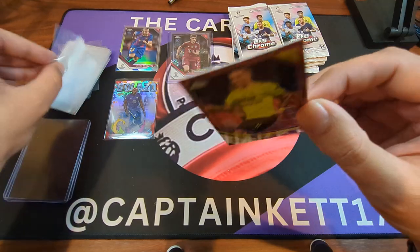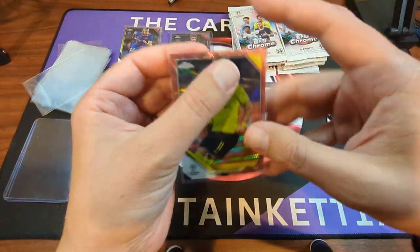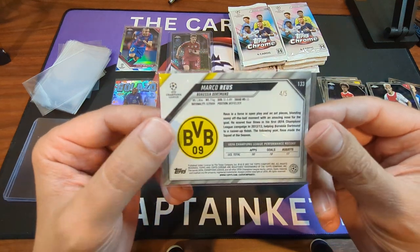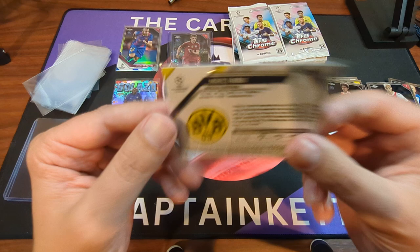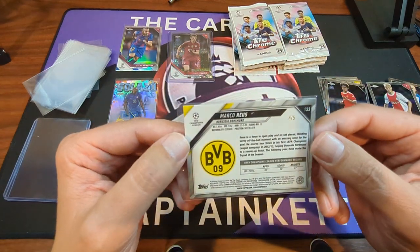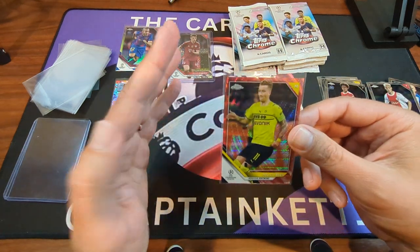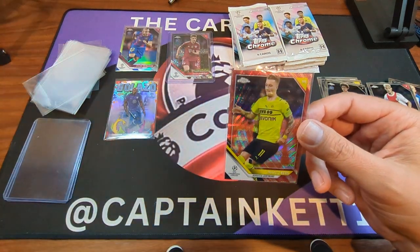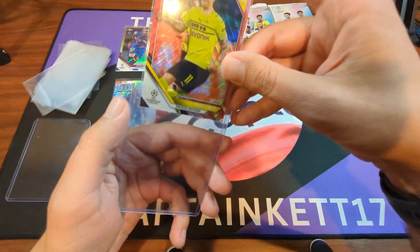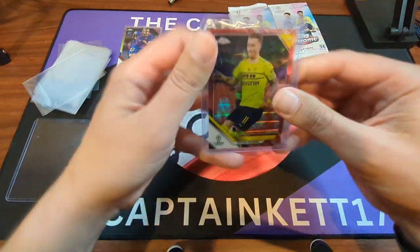Oh! Numbered out of five! Are you kidding me? This is amazing. Tradiac, hit me up, boy. I know you're a Dortmund fan. What? Oh, my goodness. Some serious heat, out of five. Wow. This is what I'm talking about. You pull these light boxes, you're going to get some serious short printed cards here. Marco Reus, Dortmund, out of five. What a banger there, man.